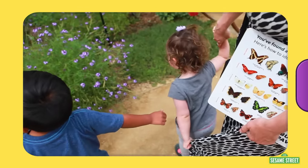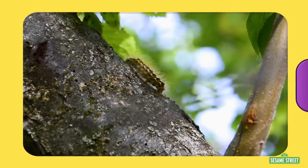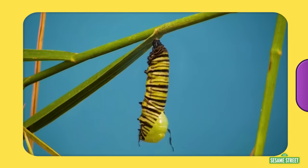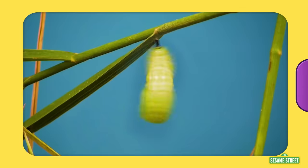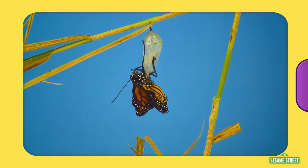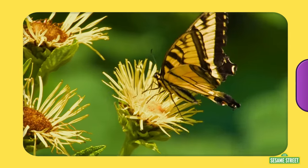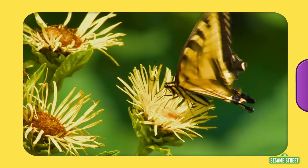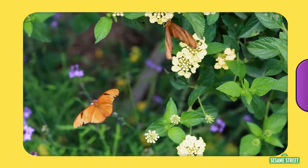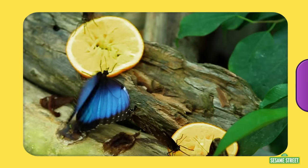Here we go! Butterflies start out as caterpillars. The caterpillar builds a chrysalis all around itself. Inside the chrysalis, the caterpillar goes through a metamorphosis, a big change, and turns into a butterfly. Butterflies are insects with six legs, two antennae, and two pairs of wings. For food, butterflies drink nectar from flowers and juice from some fruits.